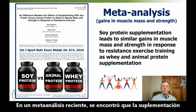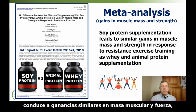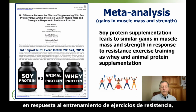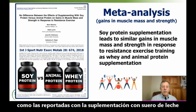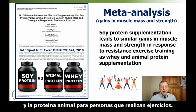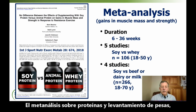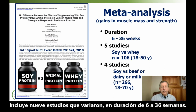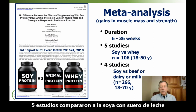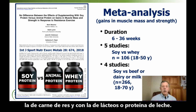And I say that because a recent meta-analysis found that soy protein supplementation leads to similar gains in muscle mass and strength in response to resistance exercise training as whey and animal protein supplementation. So soy protein does as well as whey protein and animal protein for those folks who are engaged in exercises like weightlifting. This meta-analysis included 9 studies. They ranged in duration from 6 to 36 weeks. 5 studies compared soy with whey, and 4 studies compared soy with beef or dairy or milk protein.